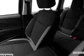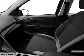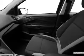Front ventilated disc brakes, curtain head airbags, passenger airbag, side airbag, traction control, stability control, low tire pressure warning. Let us put you in the driver's seat today.